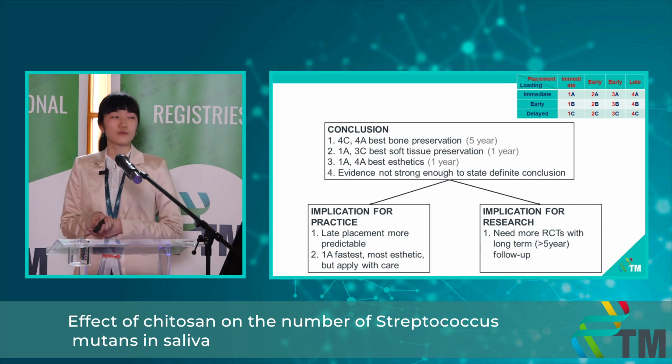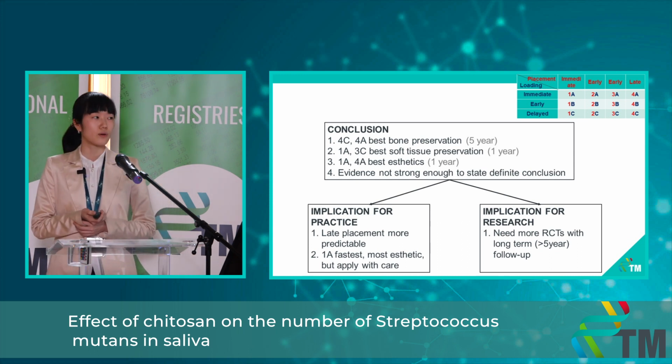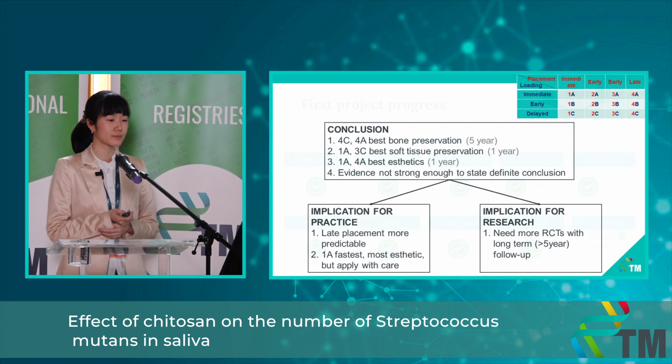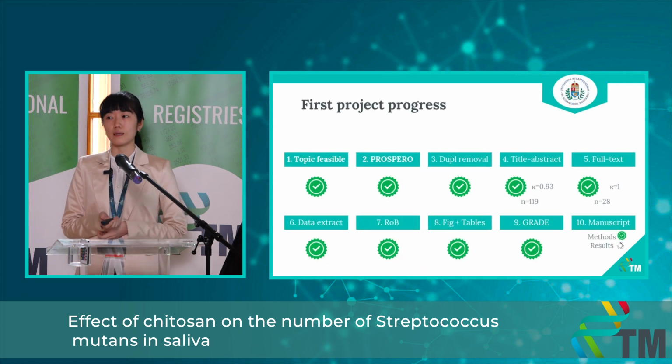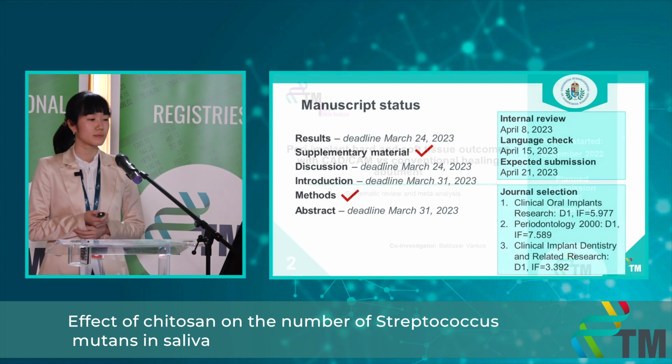And it is an implication for research that we really need more randomized controlled trials with long-term follow-up for stronger evidence. I am currently writing my manuscript, and we hope to submit it by the end of April.